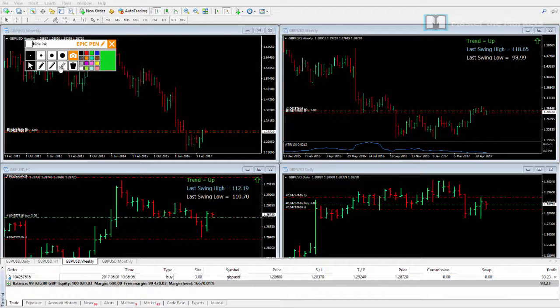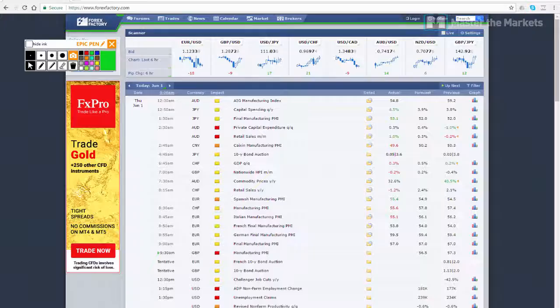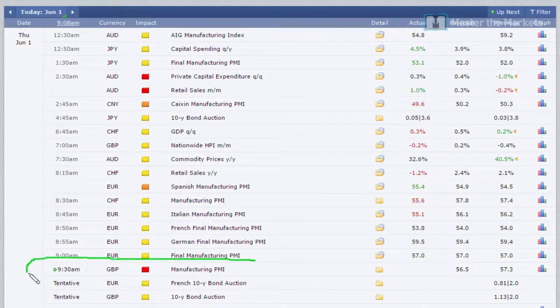Alright traders, as you can see now the trade is progressing further up. We're just a little bit in profit at the moment, just fluctuating around the entry point. So we'll see how that takes place as we go on. There's also news coming up over here on the manufacturing PMI at 9:30.